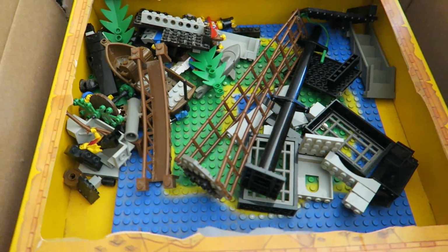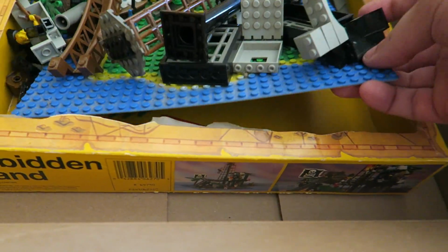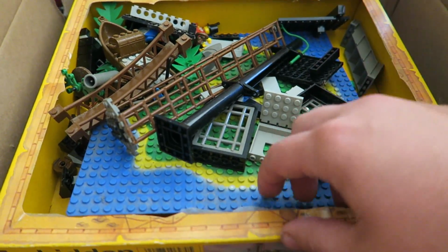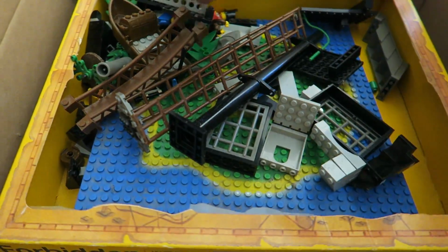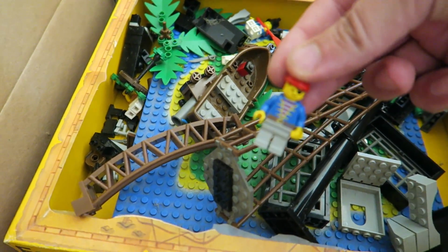As far as I could tell, pretty much all the pieces are there. The only bad thing about this, I don't think it's underneath here. Yeah, the instructions are not included in here. But as far as I can tell, damn near all the pieces are here, even the little Lego dudes.